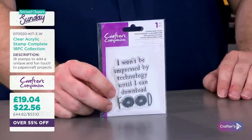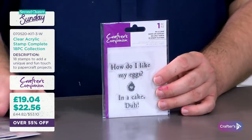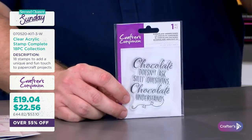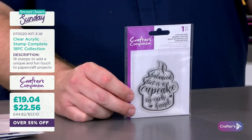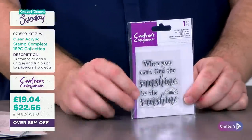I won't be impressed by technology until I can download food. You and me both. This one says, how do I like my eggs? In a cake, duh. This one here is chocolate doesn't ask silly questions. Chocolate understands. Amen to that. This one here is a balanced diet is a cupcake in each hand. I mean, I have to agree with that. When you can't find the sunshine, be the sunshine.